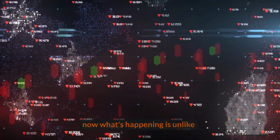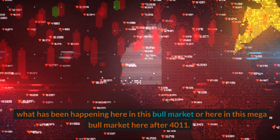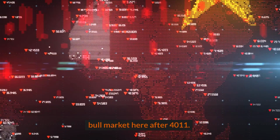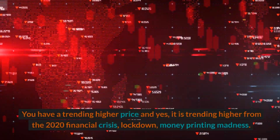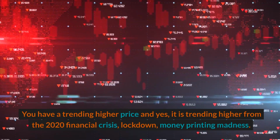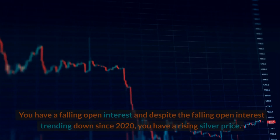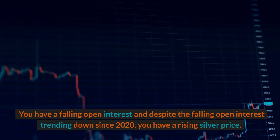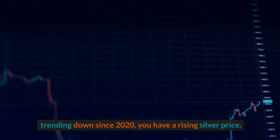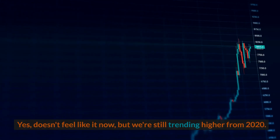And now what's happening is unlike this bull market after 2008 and 2011. This is different. You have a trending higher price, and yes, it is trending higher from the 2020 financial crisis lockdown money printing madness. You have falling open interest. Despite the falling open interest trending down since 2020, you have a rising silver price. And yes, it doesn't feel like it now, but we're still trending higher from 2020.